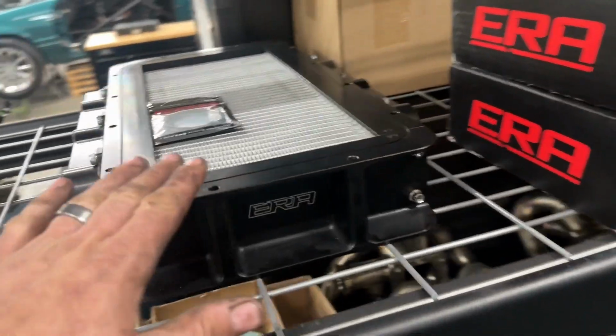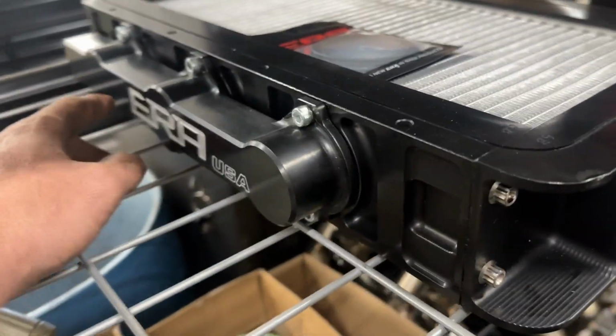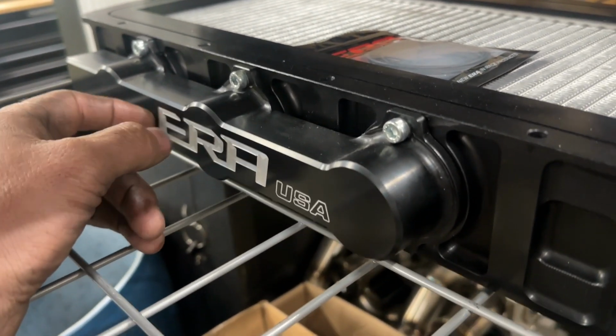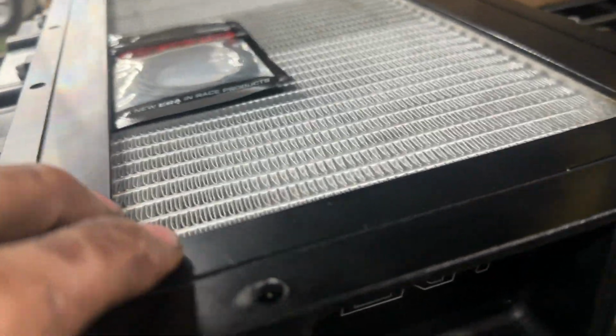So I just now noticed the new ERA intercooler came in. This is gonna be like the one that's gonna be on my car, except mine says Boosters My Friend on the side of it. This is the ERA USA right here, 3-inch core.